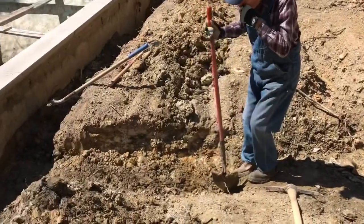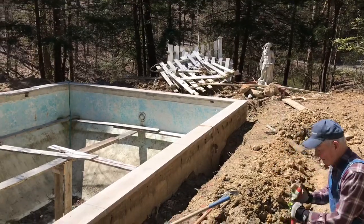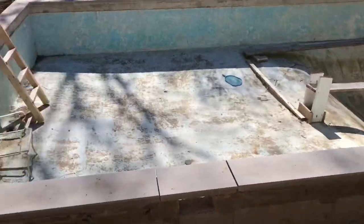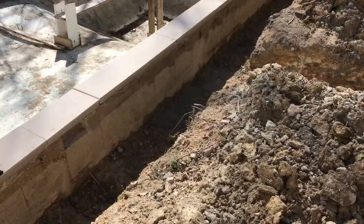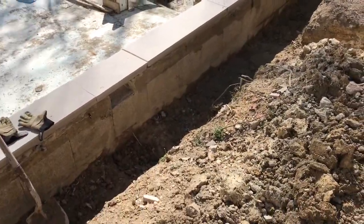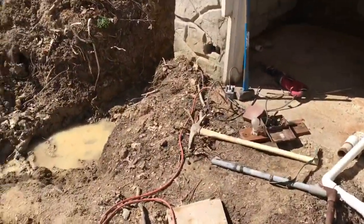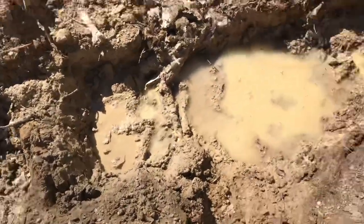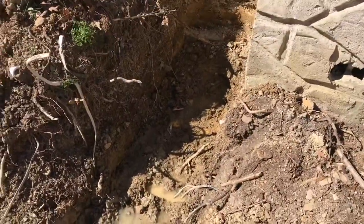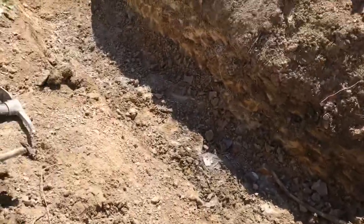So we're going to finish digging out this ditch. And then we're going to go ahead and start dry fitting all the plumbing around the side here and start laying her back to the pump house. All right, so we made a lot of progress here. We got the big ditch that goes back to the pump house cleaned out, all except for this little dam here that's holding back the water. It keeps coming out of the hillside. All the rain we've had keeps coming out. But we got this cleaned out nicely.